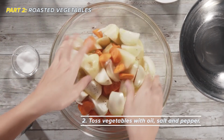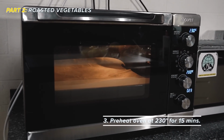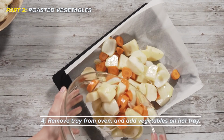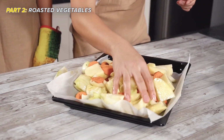Okay, then we're gonna mix it. So now the vegetables have been nicely coated in oil. What we're gonna dress it up with is a technique that we're gonna do in the oven. We're gonna make the oven as hot as possible. Then when it gets super hot, we will take out the tray and add the vegetables inside. The vegetables start cooking almost immediately. So they start to crisp up and caramelize to get that nice little crunch.